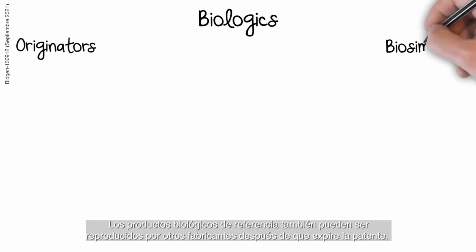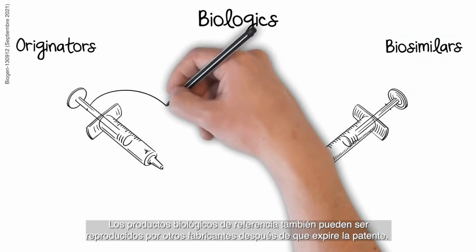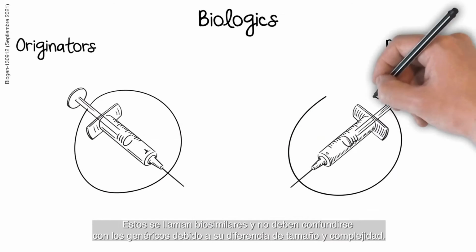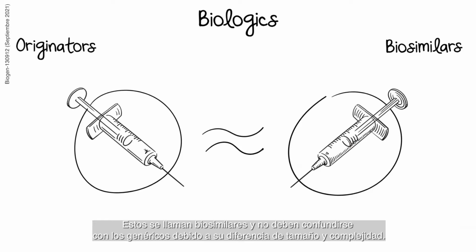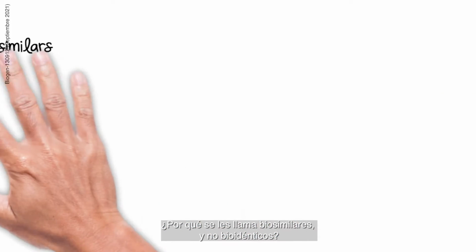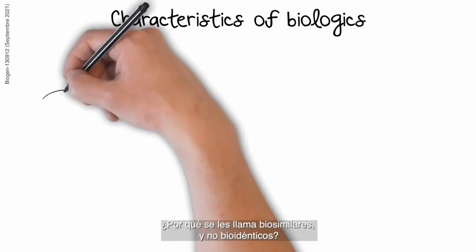Originator biologics can also be reproduced by other manufacturers after the patent expires. These are called biosimilars and should not be confused with generics due to their difference in size and complexity. Why are they called biosimilar and not bioidentical?